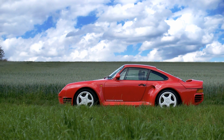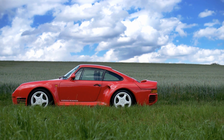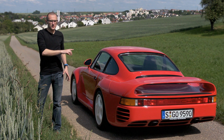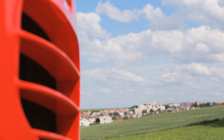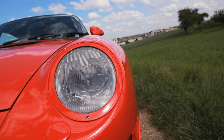Today is one of those days that you're not quite sure is real or actually happening, because that is a Porsche 959, one of, in the grand scheme of things, not that many made, and I've got the key.